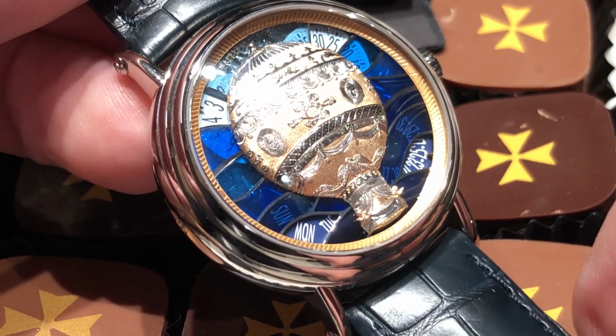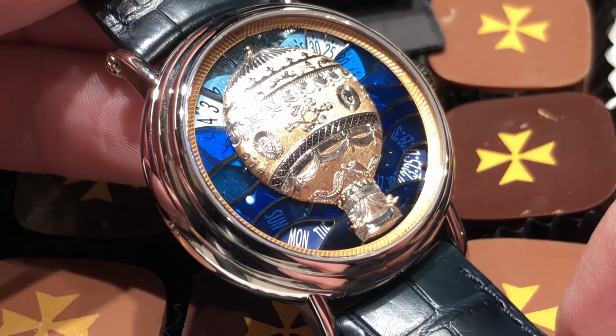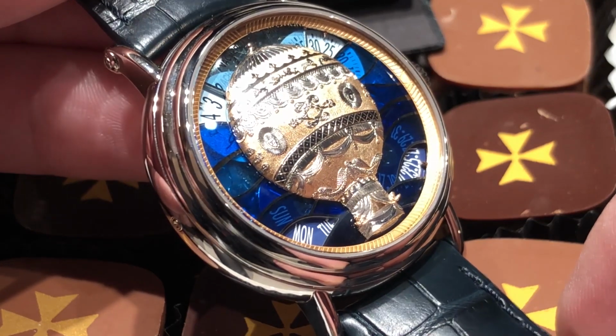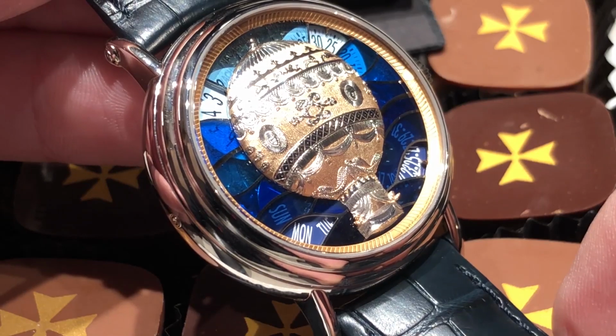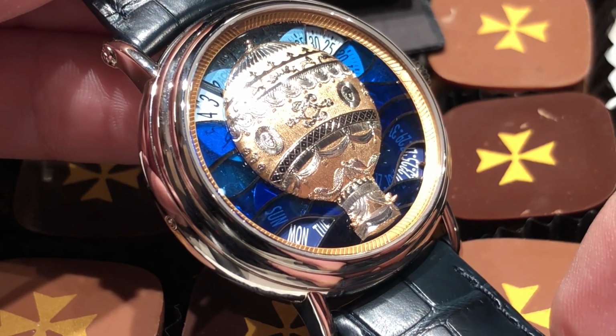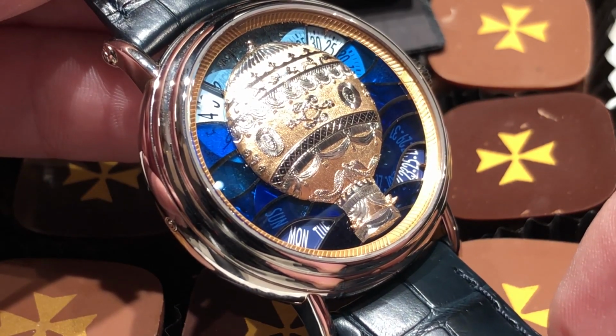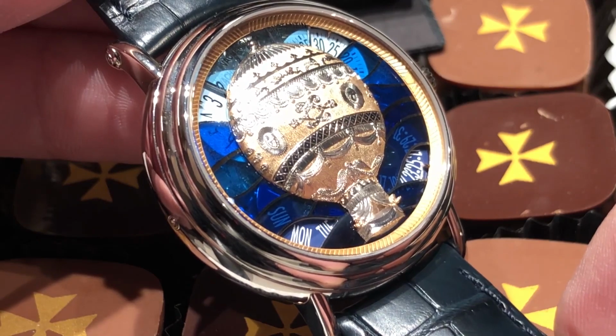I'm going oversized for a watch with outsized personality. Now this is part of Vacheron Constantin's Metiers d'Art series. 5 pieces known as les Aerostiers. They commemorate the first manned flights that took place in the late 18th century in France. 5 watches, 5 flights, 5 different styles, and 5 pieces will be created of each of the 5 individual balloons.